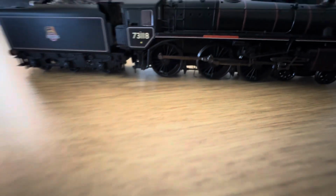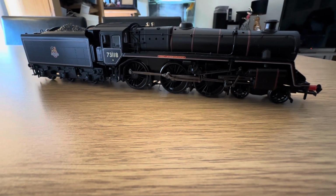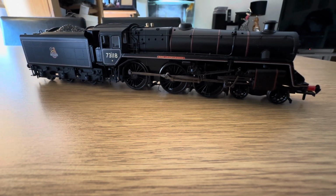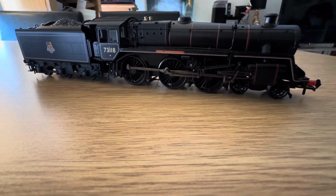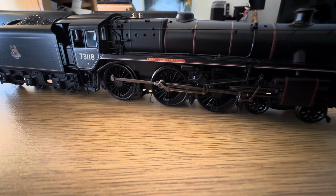Okay, so we got it out of the box. Let's have a look. And that is a thing of beauty, is it not? What a lovely, handsome looking machine. Again, it's Bachmann, so obviously Bachmann are pretty good with their paint finishes and with their general detail.